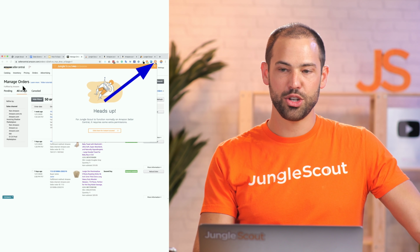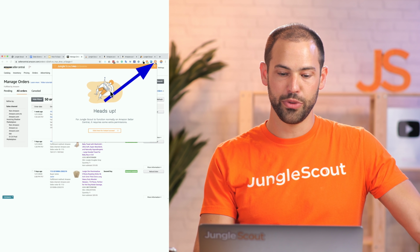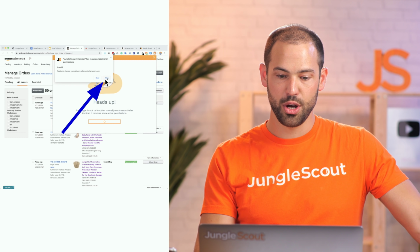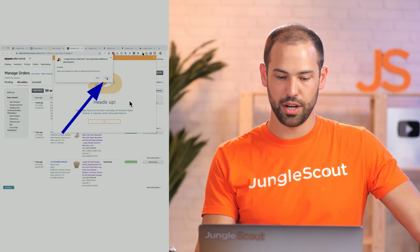You go to the Manage Orders page. Once you're on there, just click the Jungle Scout button in Chrome. You'll see this pop up, and you have to click here for instant access. After doing so, you allow access. This allows the extension to be able to operate on this page.